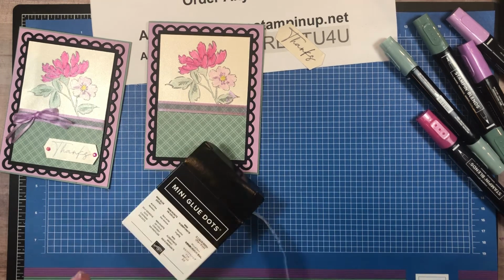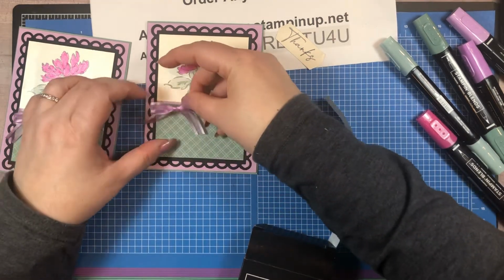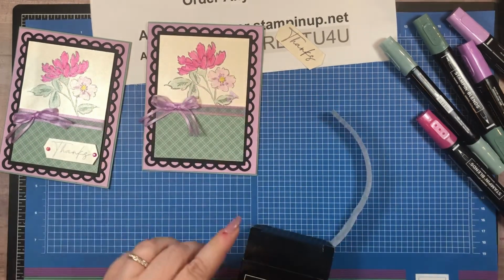And did I get it, or is it actually on my finger? No, I did get it, but I do have one on my finger too. Do you see that? I'm going to put that right here. Okay.